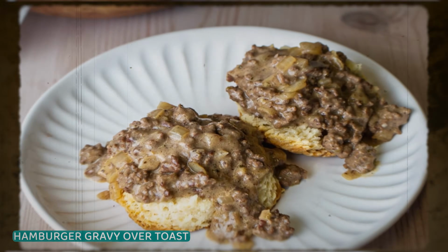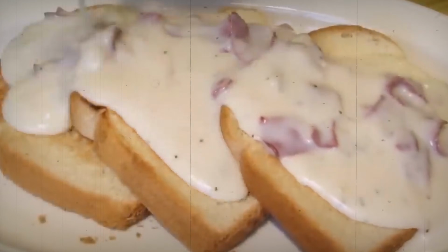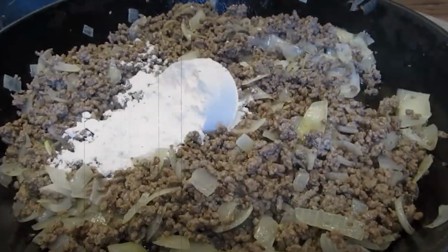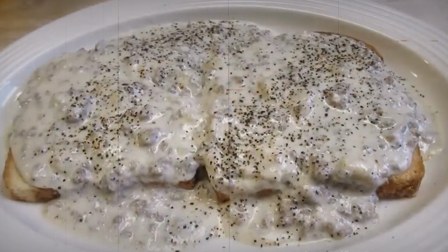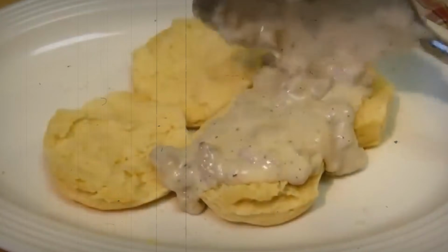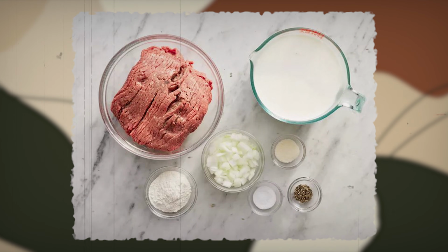Hamburger gravy over toast. During the Great Depression, this ultra-simple meal emerged as a way to create something filling and comforting with minimal ingredients, a strategy that continued to serve American families through subsequent economic struggles. For just $3.38, you can make a meal that feeds 4 people. That's only 84 cents per serving. You'll need a third pound of ground beef, some flour, milk, an onion, and bread.